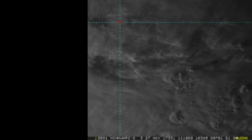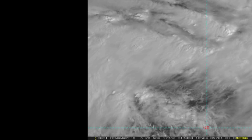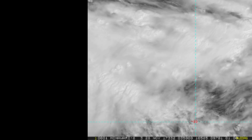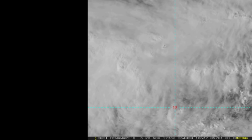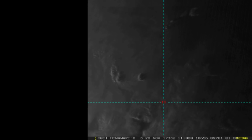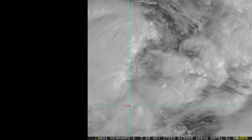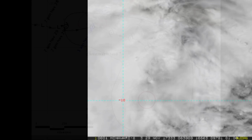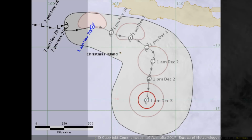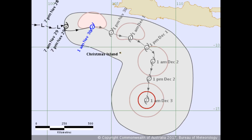The Australian Bureau of Meteorology is now on board. The Western Australia website, the warning page, has the track on Dahlia. And not forgetting, 95S is still on the radar. Now here's the first track, and it should be a Category 2 system sometime on the 3rd of December.